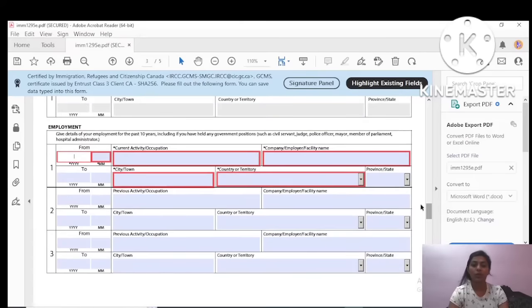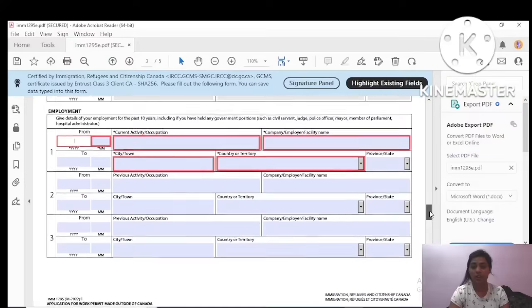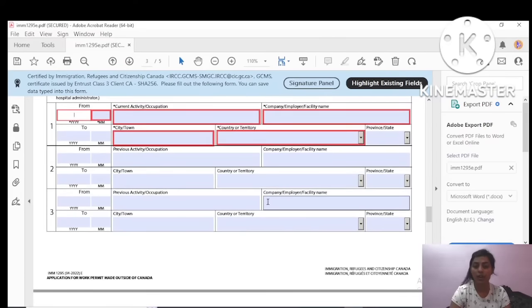If you cannot cover all of your information in one page, you can attach another page. You have another blank document like that, and you can just fill out whatever information is left.